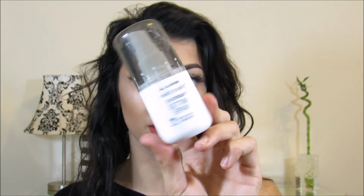And last but not least, my favorite setting spray from the drugstore is the All Day Wear Wet n Wild Photo Focus Setting Spray. So these are my favorite drugstore products. I use them often.